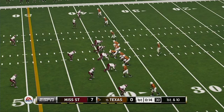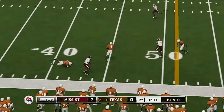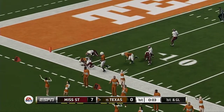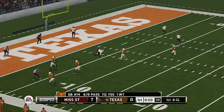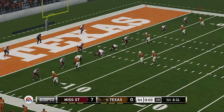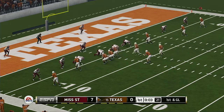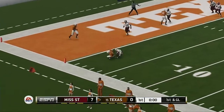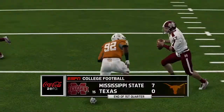Offense lines up in a five-wide set, and the defense anticipating pass here. Throws it in a hurry. Inside the 30. To the 10. And he's finally knocked out of bounds at the 5-yard line. Quarterback all by himself in the backfield with 5 wideouts. Hit and taken down. So at the end of one, Mississippi State leads it 7-0.